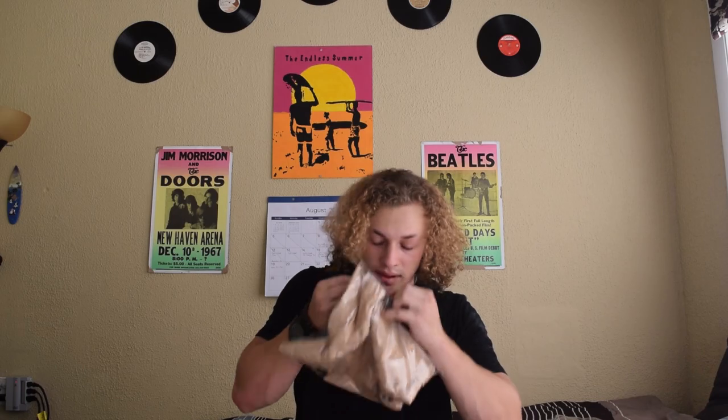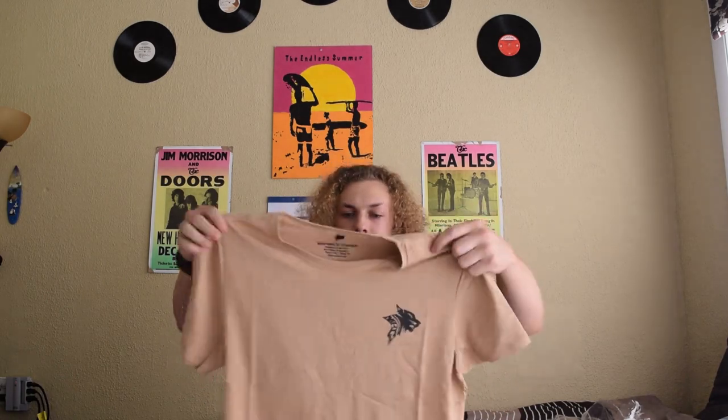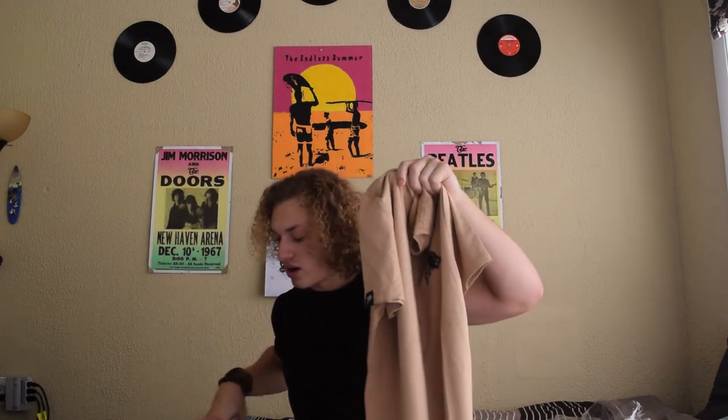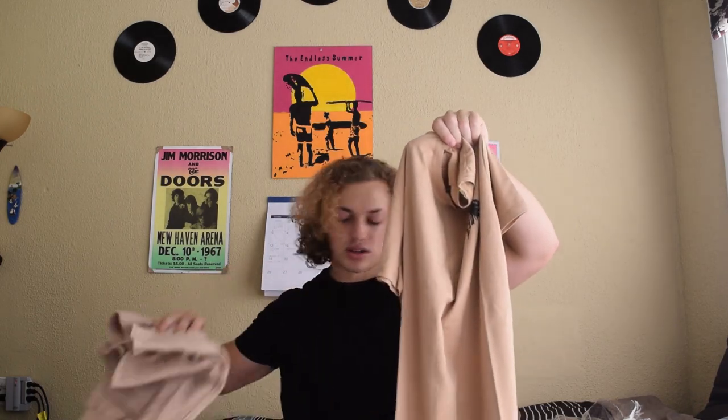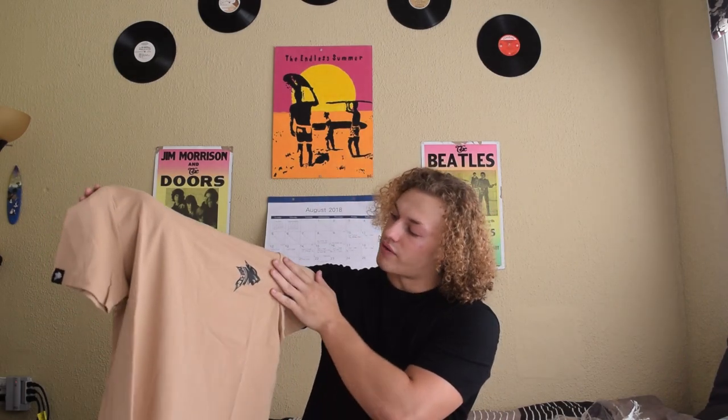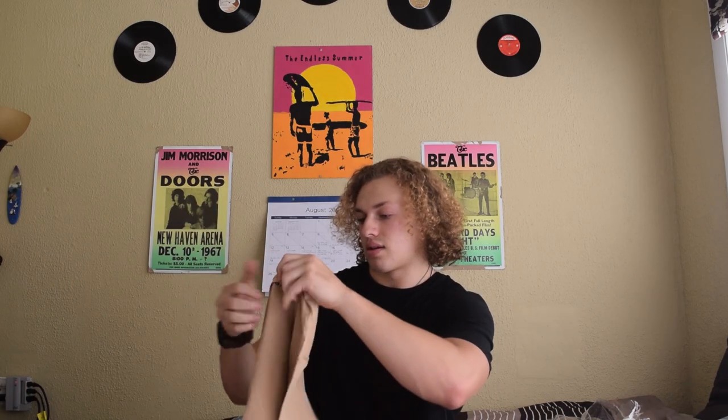But the last product right here is the scoop bottom tan t-shirt, which is most likely going to be my favorite product that I bought. Right now this is the front, a little bit tanner, more darker than the shorts, which is pretty cool. So I could possibly wear them both without looking too weird. Another gel logo on the front. Got a little logo on the back.